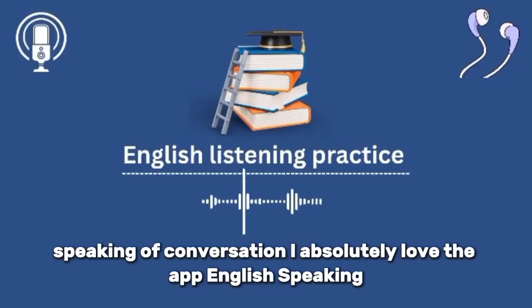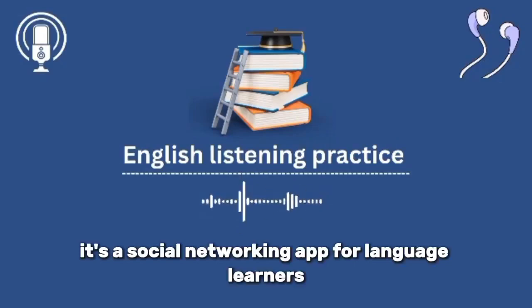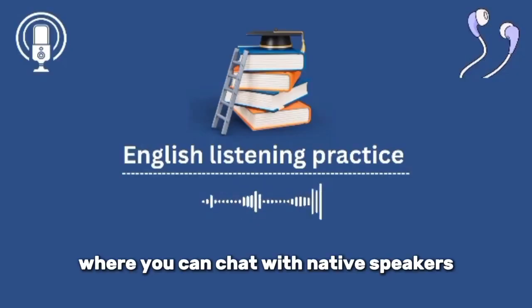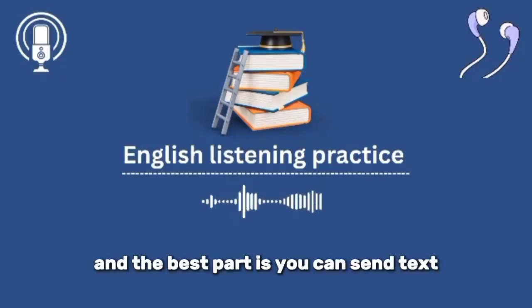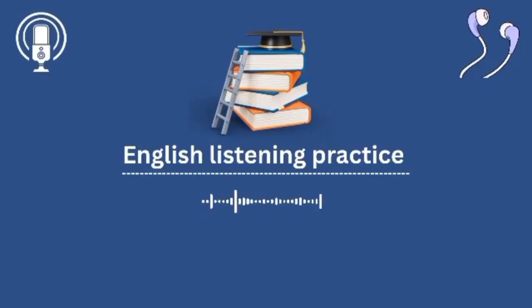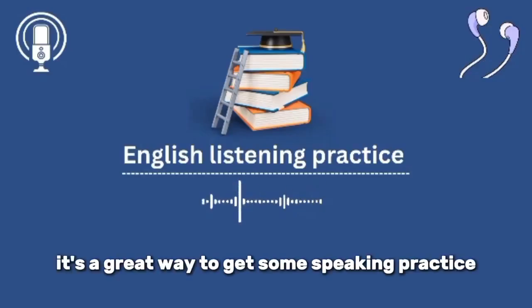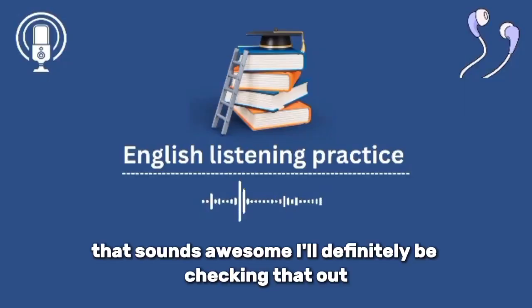Speaking of conversation, I absolutely love the app English Speaking. It's a social networking app for language learners where you can chat with native speakers. And the best part is, you can send text, voice, and even video messages. It's a great way to get some speaking practice, especially if you don't have a language partner nearby. That sounds awesome. I'll definitely be checking that out.